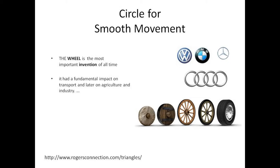We shouldn't be surprised to see that the car companies like the BMW, Mercedes-Benz, and Audi, look at the logo design. They all chose circular shapes as the logo. Why? Because circle implies smooth movement.